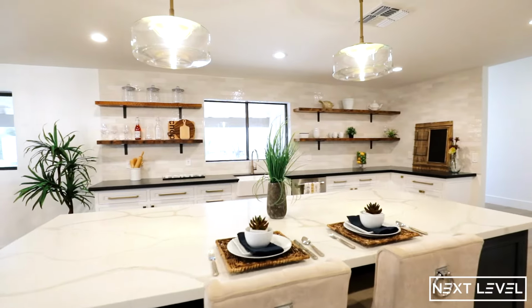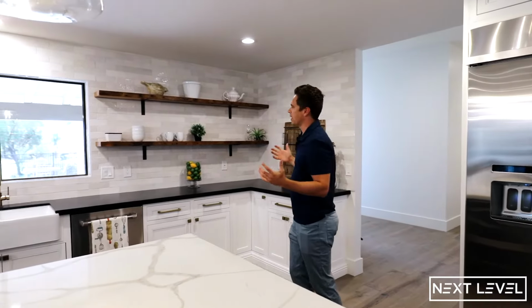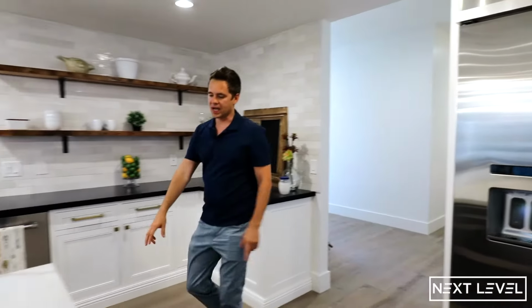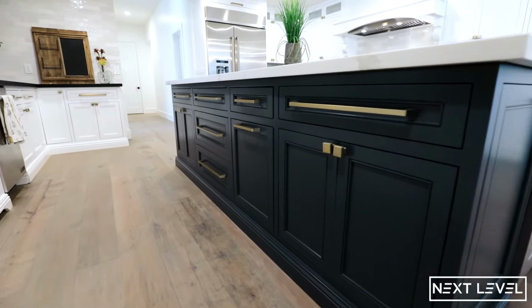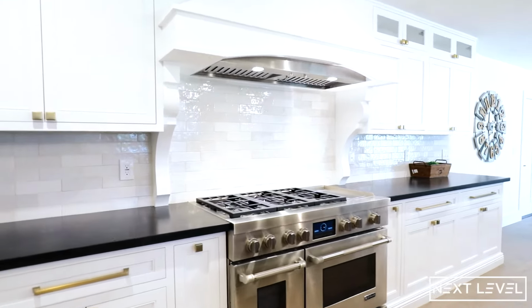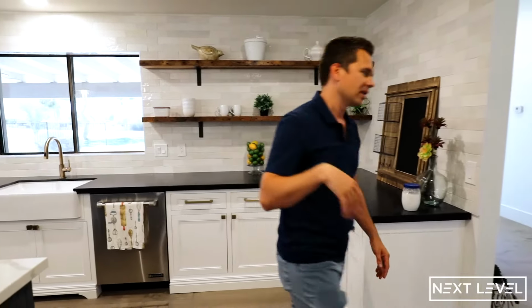So we did open shelving instead of cabinets on this side of the kitchen. It does save some money, but I also think it's a really cool look. So this color on the island is called blue steel. It's a color we use quite often if you guys ever want to use it. And then on these countertops, this is a leathered black granite. So anytime we have white throughout the house, we're using leathered black granite. Anytime we have blue throughout the house, we're using this white quartz. Come on back, let me show you the master.